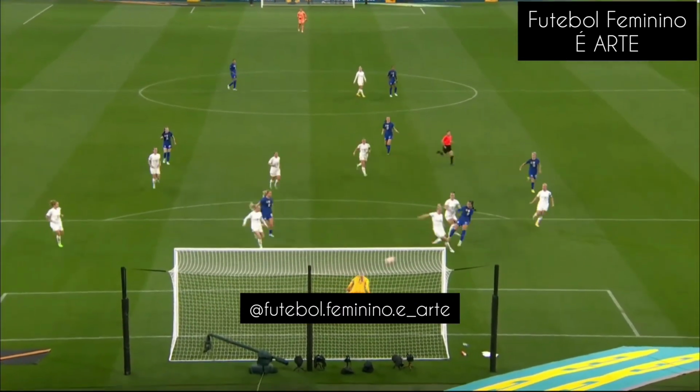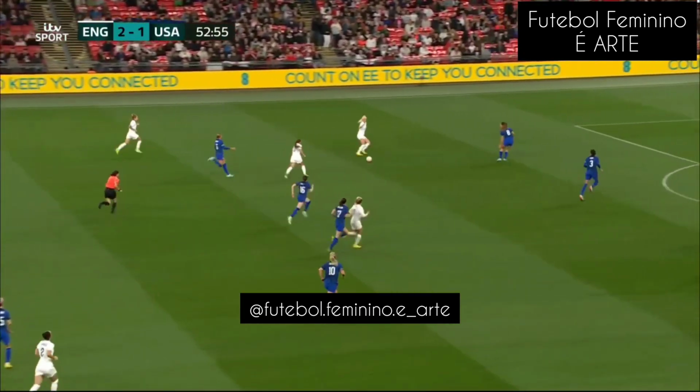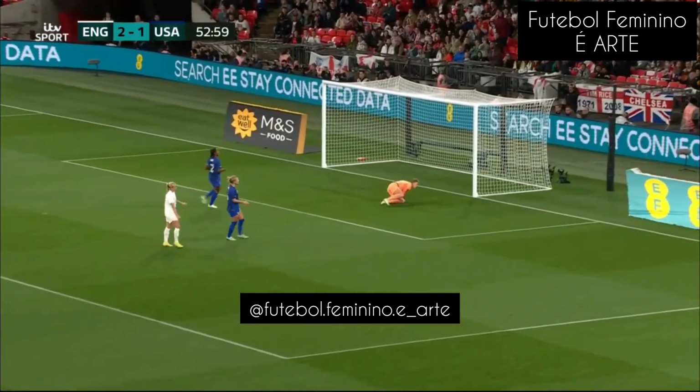Good ball played into it. Probably needed a bit more fizz on it, the ball in. Dropping off and now can spread the play. Kelly, good position here for Chloe Kelly. Wide.